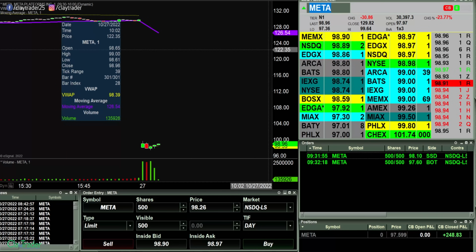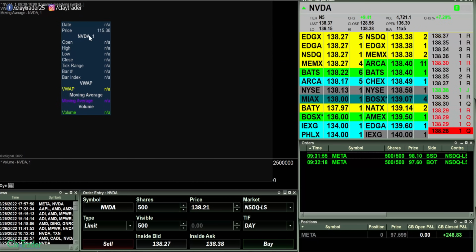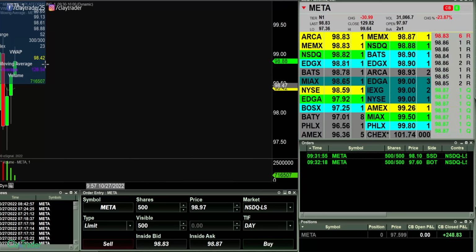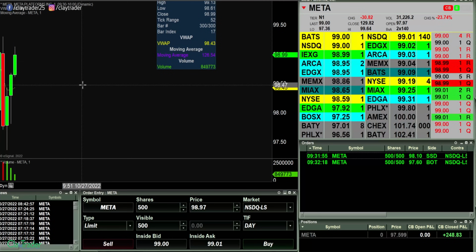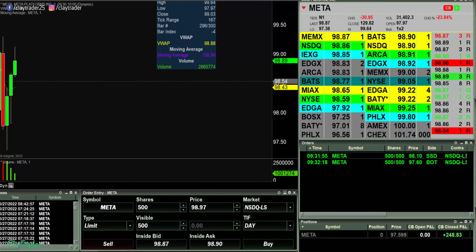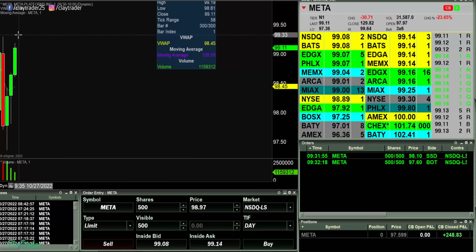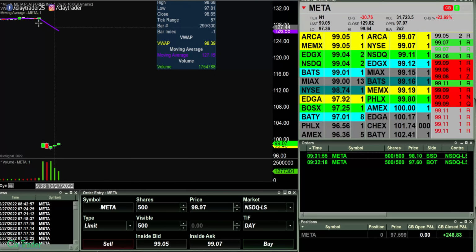But Nvidia also looking pretty interesting here. All right, it's so hard to see because there's this massive gap down. I didn't mean to do that. Let's go back to Facebook here, or excuse me, Meta. Let's see if I do this. Does it make it easier to see? Yeah. So 98.50 could be an interesting level. But as of now, just going straight up. Again, I have this squeezed over here because of that big gap down.